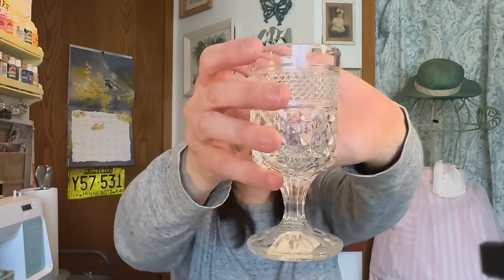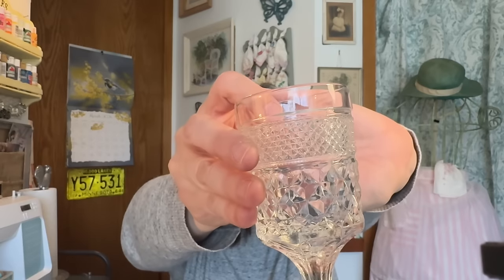Okay, so let's start with the glasses. I did get four of these glasses. They were $1.99 each. I don't know if it's focusing. I can't really see, there's a glare. You've seen this pattern before, I'm sure. It's pretty common. But I have like 8 or 10 of these, and I only bring them out for Christmas, Easter, Thanksgiving, all the big holidays where we have a big group meal.